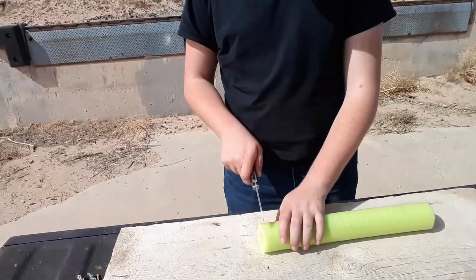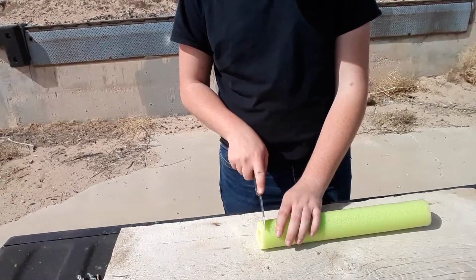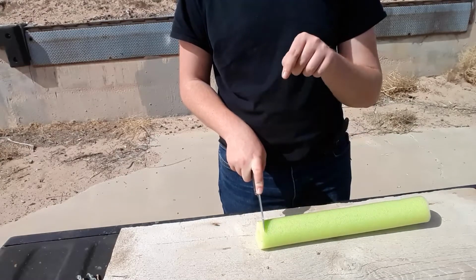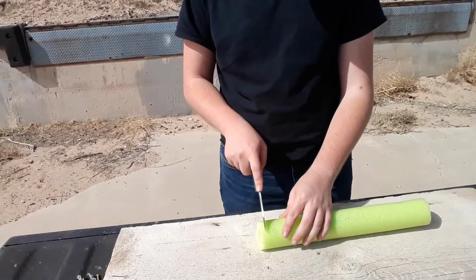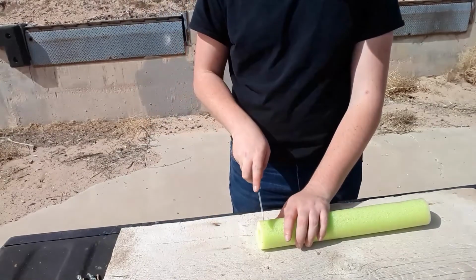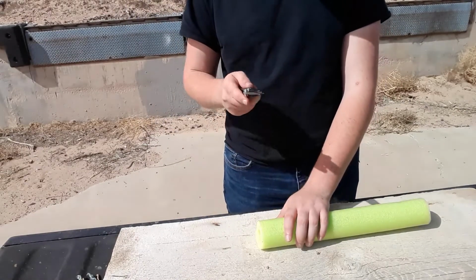All right, let's cut our pool noodle. Let's see if we can get a nice, clean, thin slice. Okay, right away, see how it isn't biting into the pool noodle? How it's just pushing it down, just compressing it? It's a bad sign. I think we're looking at some pretty wonky grinding.